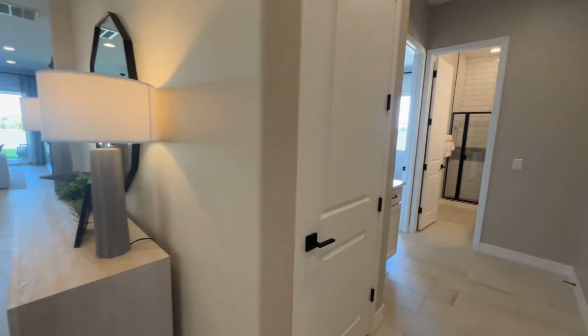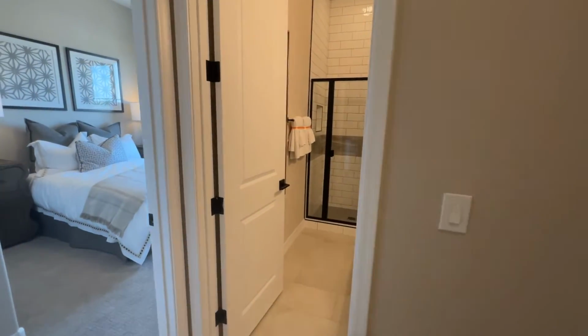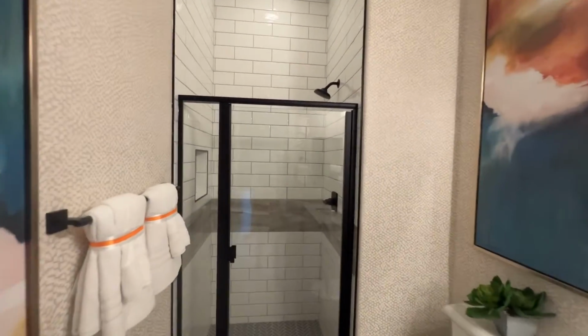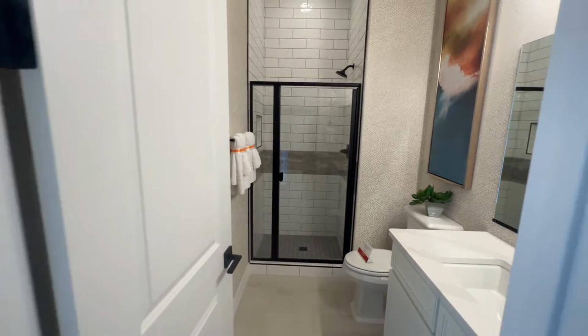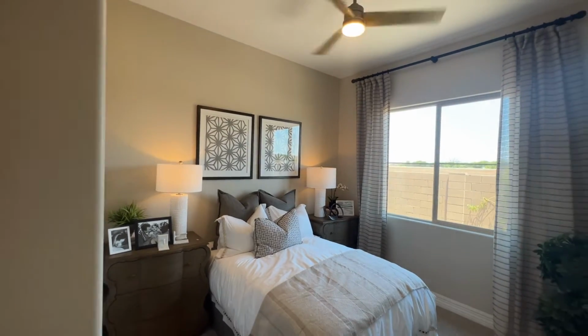Heading down this hallway, here's the door to the garage, but since this is a model home, we can't enter. Here is another full bathroom. This one has a walk-in shower, but you can do a tub shower if you prefer. There's tiles to the ceiling and quartz countertops. Here's the third bedroom, another good size.